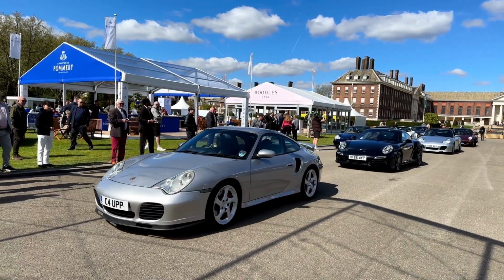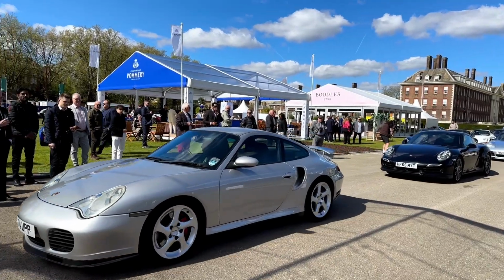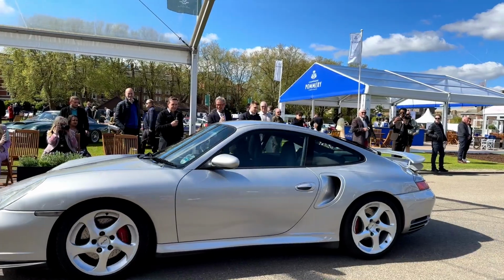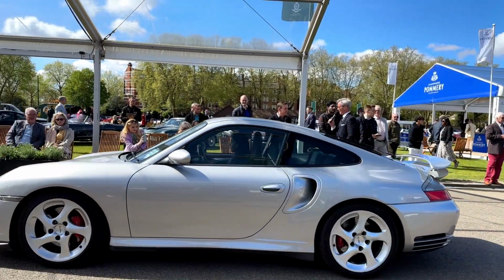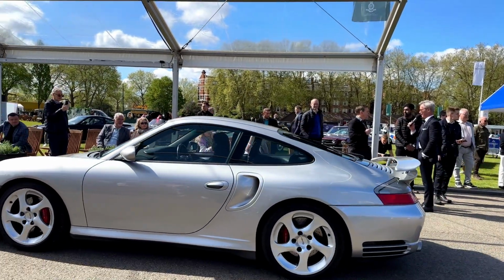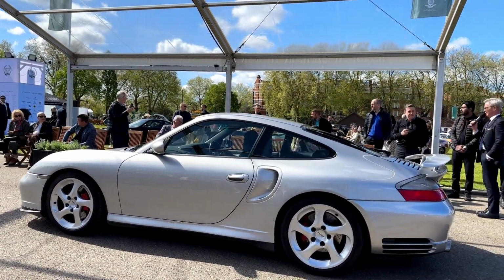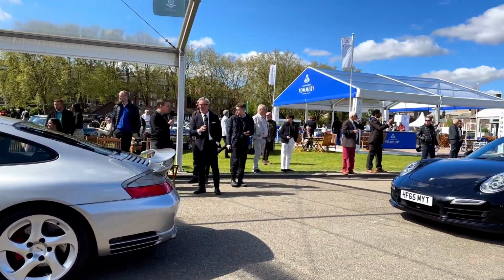It's an often underrated car, the 996. I still think it looks fantastic. And they keep coming. And we've got the marshals out here as well, guiding them through. They're going round and round. There seem to be so many.